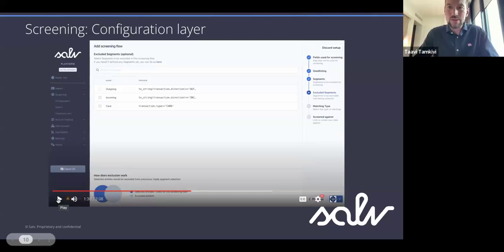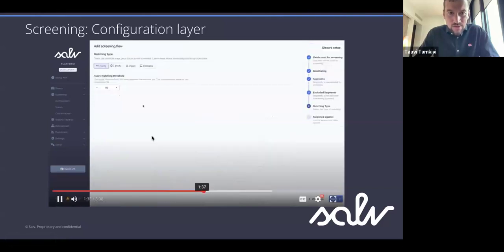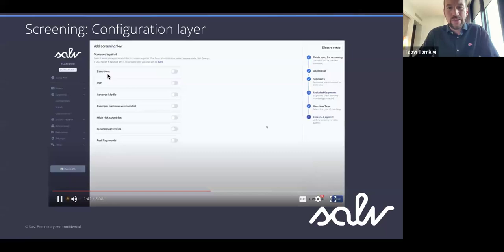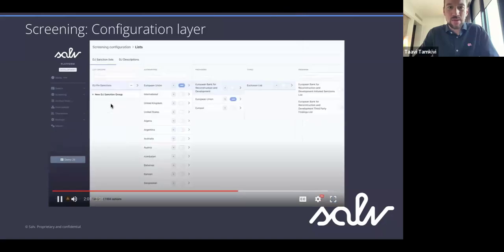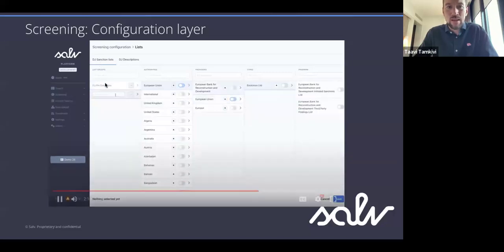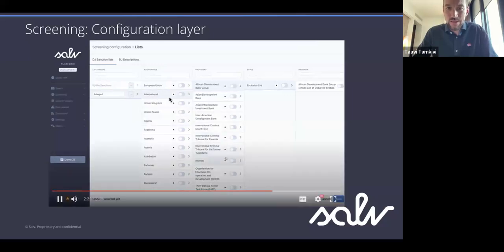Basically, I can also create the excluded segments here. Then I can define the matching algorithm, like the matching score and matching rules. Then I can select what lists I want to screen against, like the sanction list or EU financial sanctions. And as I said before, I don't need to touch the adverse media or PEPs too much. There are sub-parameters, like how I define the EU financial sanctions through the list, and in this example the Dow Jones list is being used. I can create a new Interpol list, which is a name for the set of international sanction regimes, selecting Interpol from here, law enforcement, and coming from some special countries or special regimes.